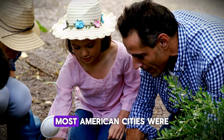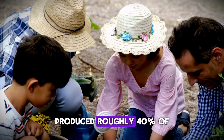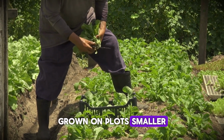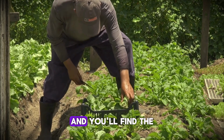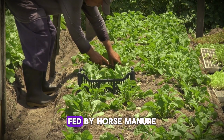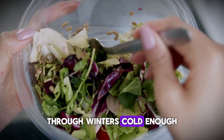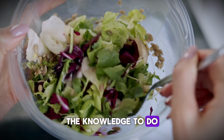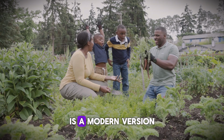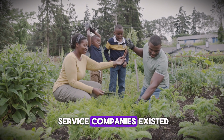Before World War II, most American cities were quietly feeding themselves. Victory Gardens in 1944 produced roughly 40% of the fresh vegetables consumed in the United States, most of it grown on plots smaller than the one you're standing on. Go back further and you'll find the market gardens of Paris in the 1800s, walled kitchen plots of about an acre, fed by horse manure, that produced enough vegetables to feed the city year-round through winters cold enough to freeze the Seine. The knowledge to do this hasn't been lost. It's been buried under lawn seed. Every layout I'm about to walk you through is a modern version of a system that fed families before feed stores, grocery chains, and lawn service companies existed.